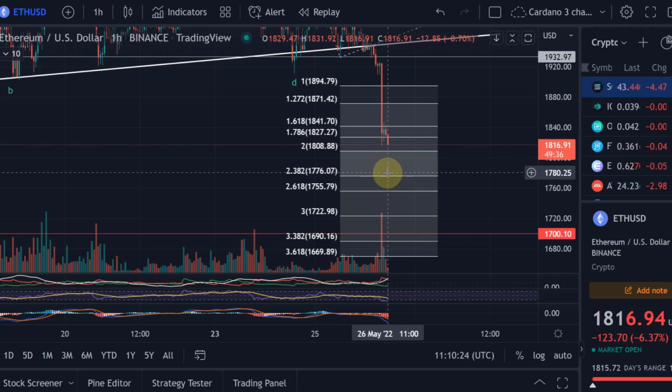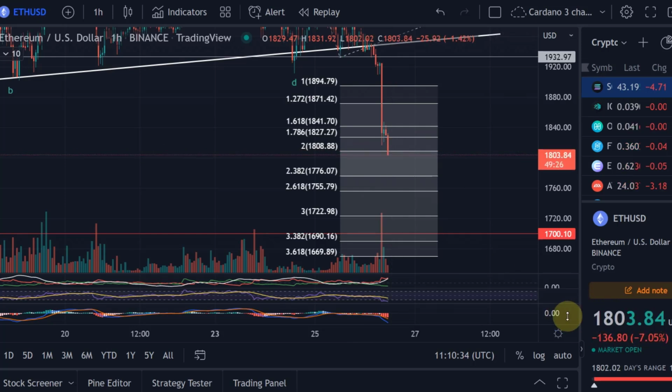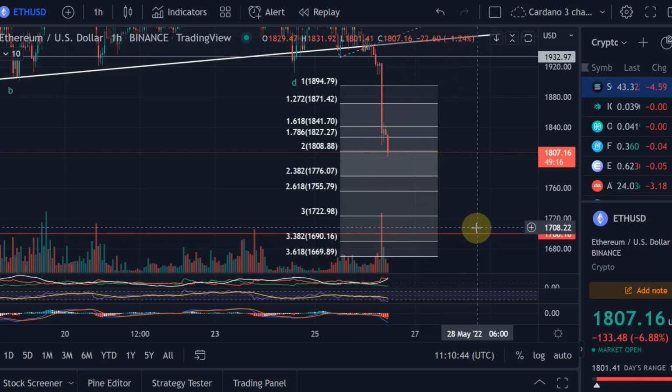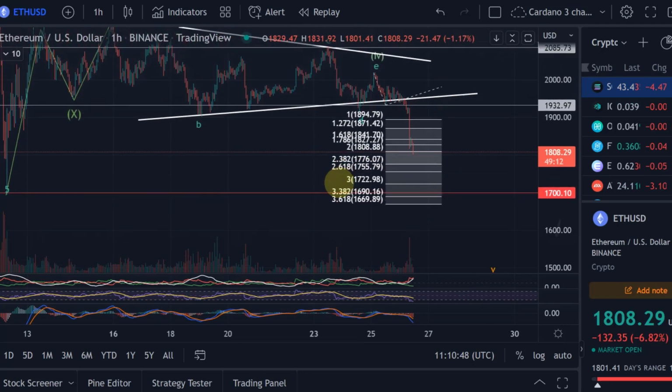But also the 2.38, also the 200% is likely, which is at $1,808. We're actually just going to that level. Oh wow, while I make this video, we actually see another sell-off, all right. But very likely here the 2.618, which is the $1,755 level. And then we see wave 4 up and the wave 5 down. And again, this could be the last major leg down.